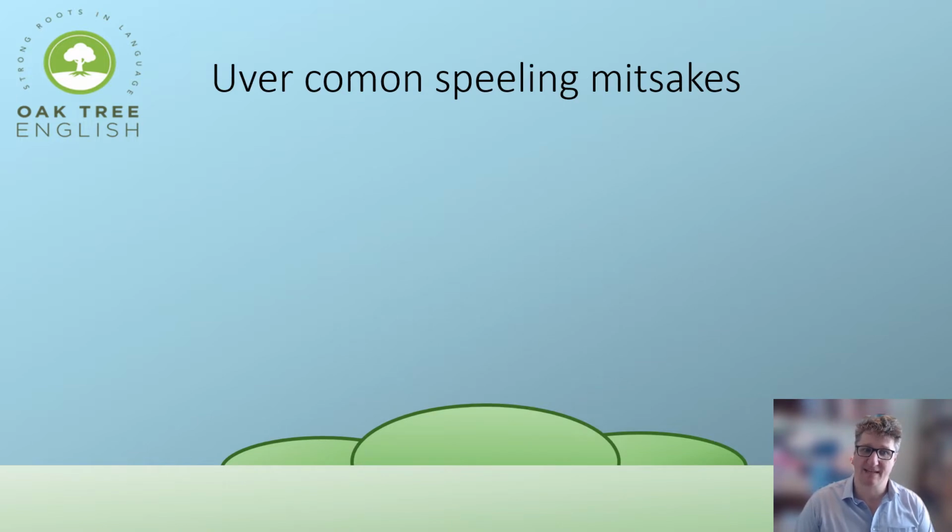Talking of misspellings, here are some other common spelling mistakes. Other common spelling mistakes. You see, I spelt every word wrong in the title there. Do you like that? I thought you would. This is the Oxford Dictionary's top 10 misspelt words. And they fall into certain categories, things that are often misspelt. So let's look at them.